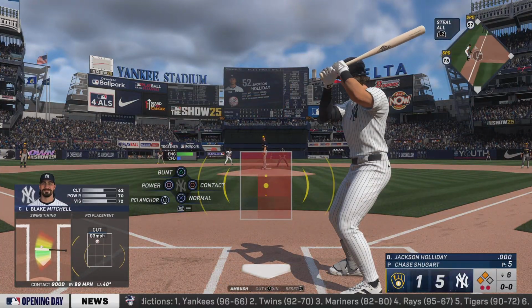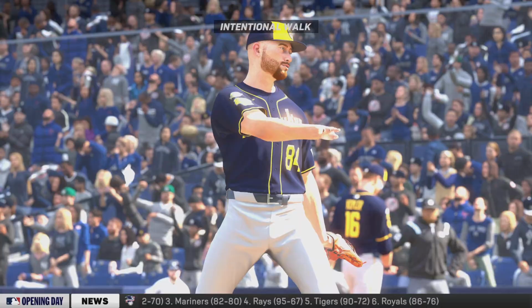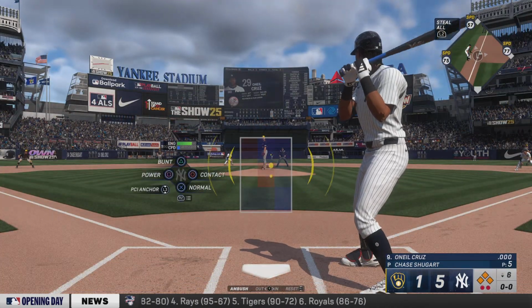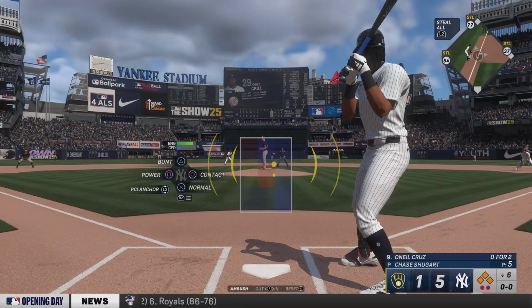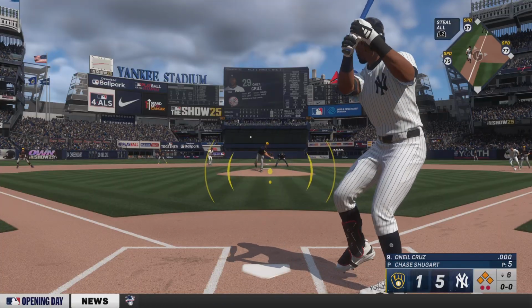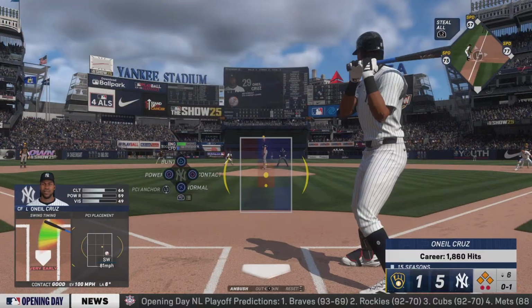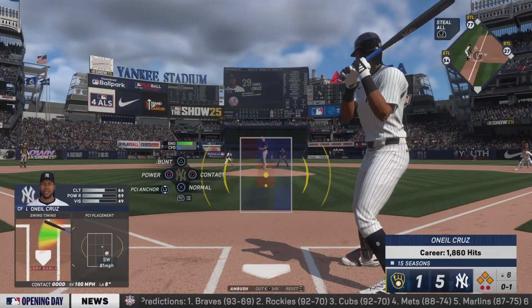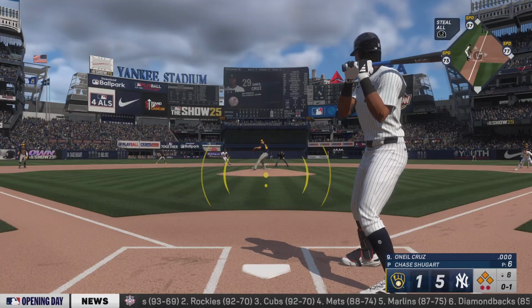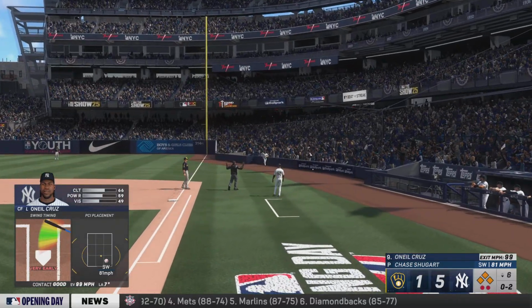Jackson Holliday stepping in now for the Yankees. Bit of strategy here. They issue the intentional walk, and that'll set up a force play at any base. Here's O'Neal Cruz. 0 for 2 in this one. And a foul ball. And that one fouled off.